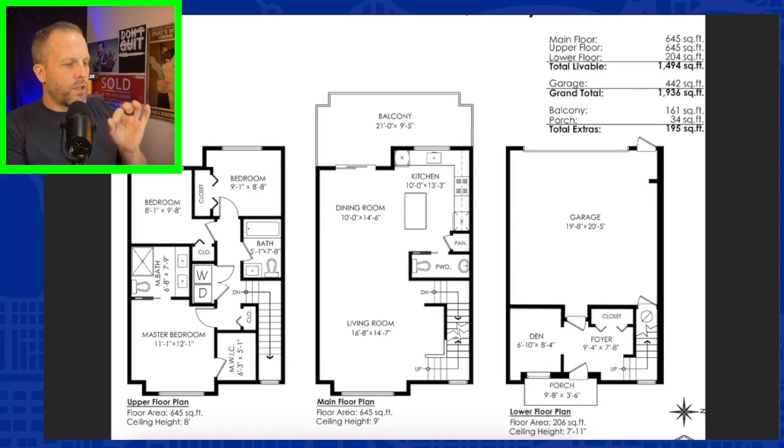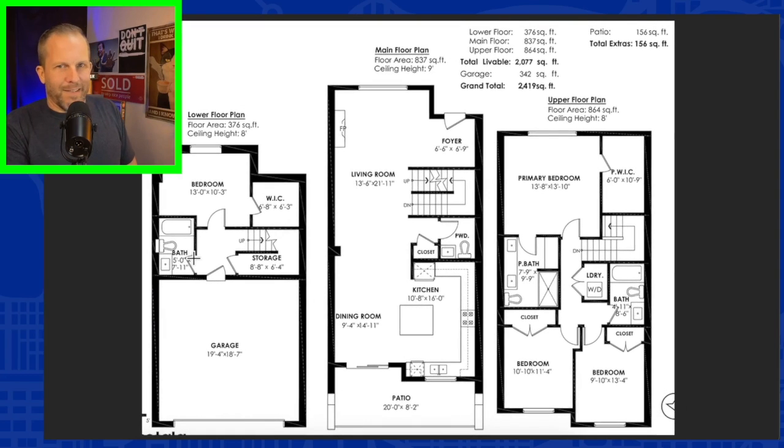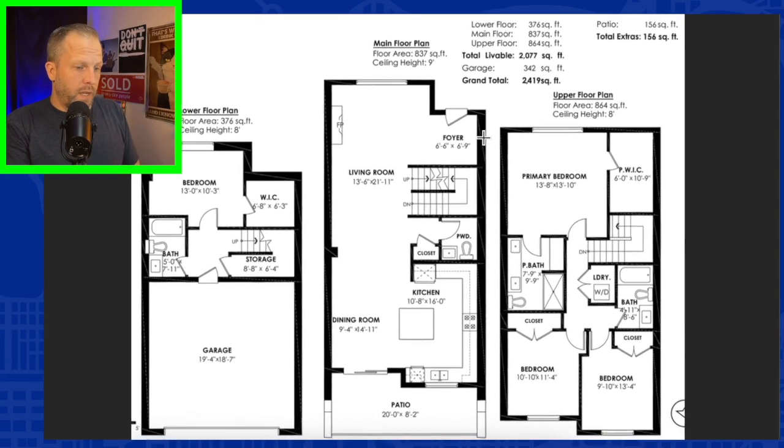And I want to just round this out, this 3-bedroom townhouse video with this floor plan because it's actually a 4-bed. I kind of lied. Not all about that. Now it is 2,000 square feet. I really like it.